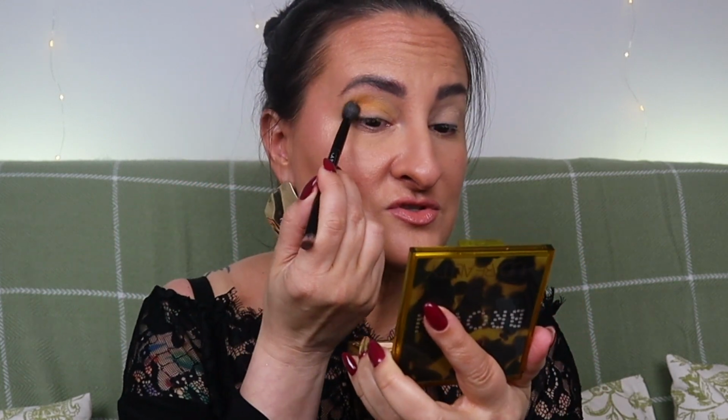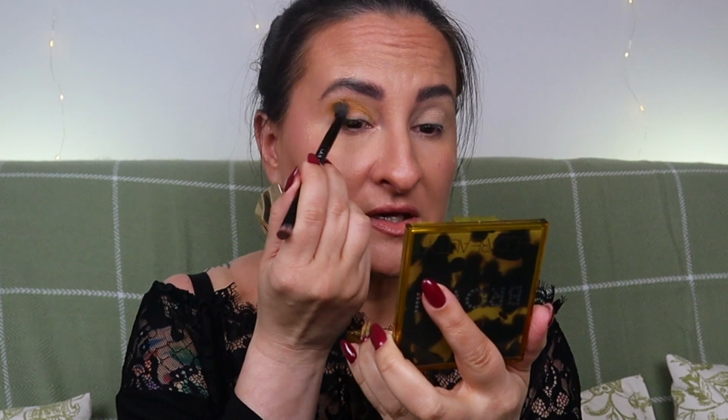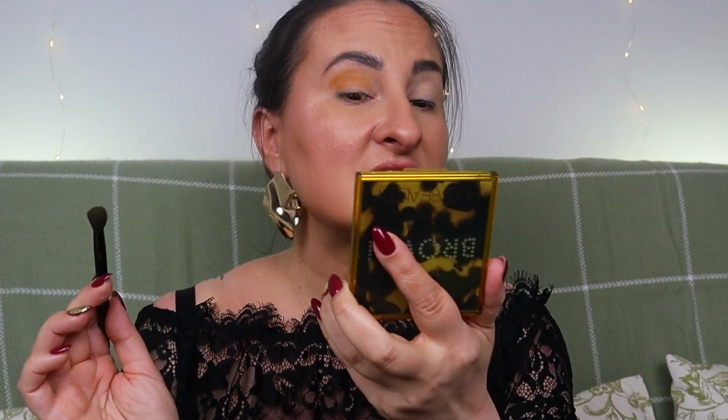Okay, so I'm going to add a little bit more color to it. I'm just adding this shade now. Okay, everything so far, those 3 colors, they do apply quite nicely. There's no fallout, nothing like that, and they're not patchy, so that's actually really good so far.